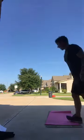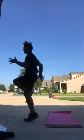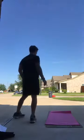So I stand up tall, I'm gonna go six times. 1, 2, 3, 4, 5, 6. So that was six. You can do up to 10. So that one's gonna be tough after running. Then you got to push up with a stretch. So the push up with a stretch looks like this.